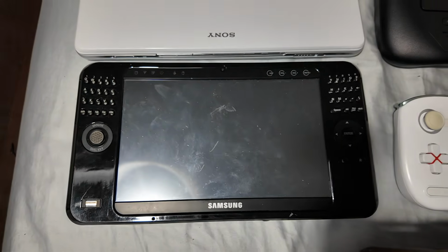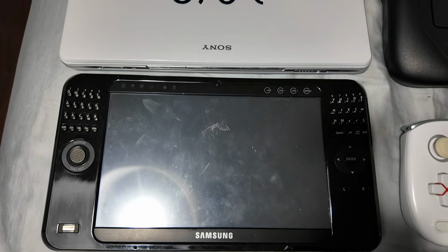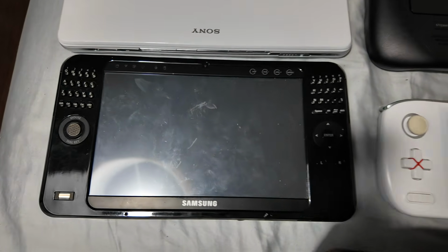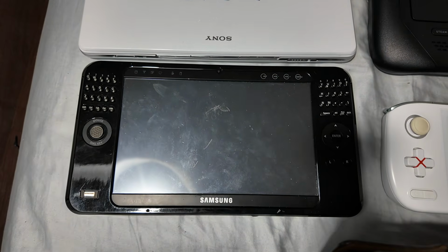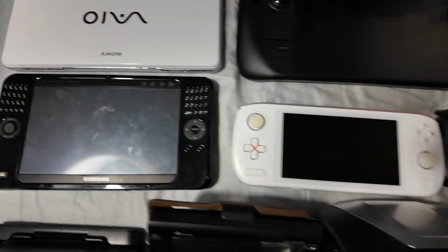But yeah, very interesting, just a collector's thing, right? I think this ran an Intel Core Solo, so I guess that was a good processor for the time. So yeah, 2007, you have this unique piece of history, I guess. Part of the first gen UMPCs.